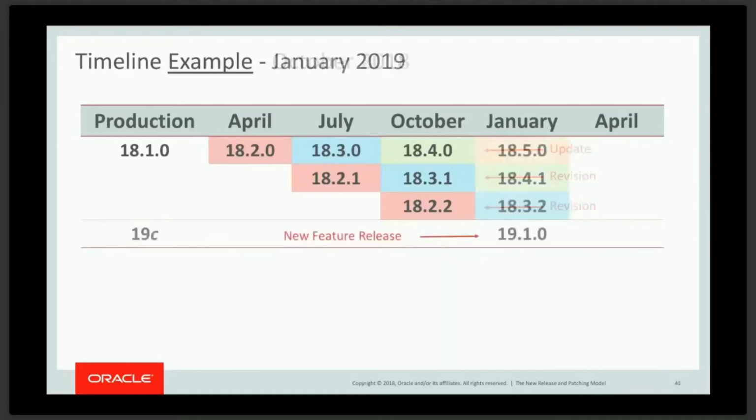And then come January, we'll be planning on 19C coming out. We'll have one new update, 18.5, two new revisions. Notice that there's no more revisions for 18.2 at that point. Each update gets up to two revisions, no more than that.